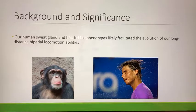Our increase in sweat gland density and reduction in hair follicle size, derived traits that are clearly not present in our closest living chimpanzee relatives, are adaptations that likely evolved in our hominin ancestors. These traits likely facilitated long-distance bipedal locomotion in the genus Australopithecus and were likely critical for the evolution of endurance running capabilities in our genus of Homo.